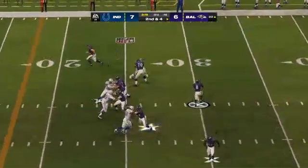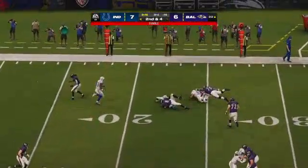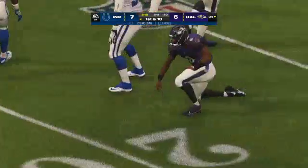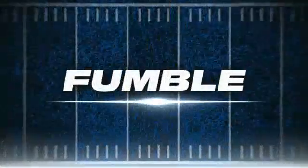Here's Jackson to throw, eluding the pressure right. Jackson hit, and he lost the football. And I believe the Colts have recovered. Yes, they have. Trying to buy some time to the right.